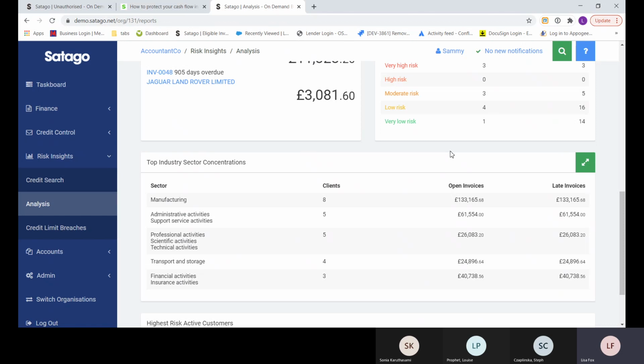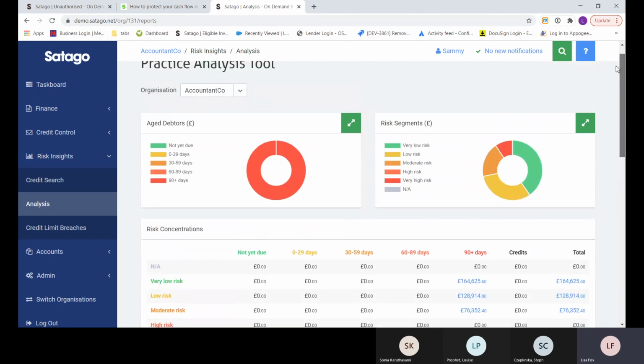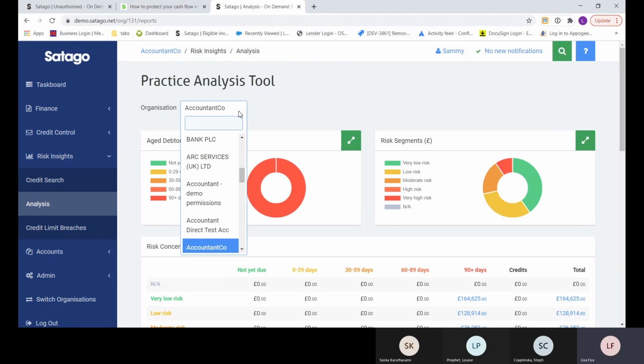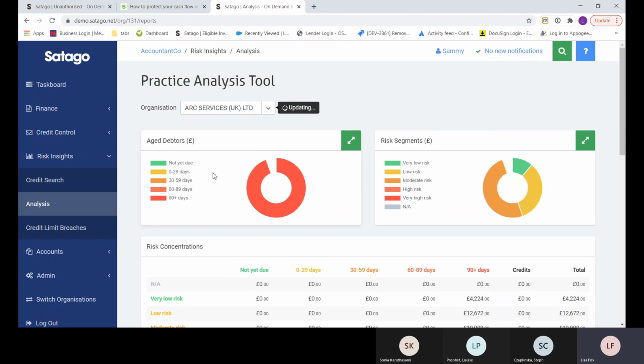Now, remember, because of the hierarchy, you as the accountant will be able to check all of this information for your own practice, but you will also be able to switch into one of your clients to see what's happening with their business. As we've added one of the clients earlier where we imported their information, you'll then very quickly be able to use your practice analysis tool to switch into that customer, and the reports will then populate in relation to their accountancy package.